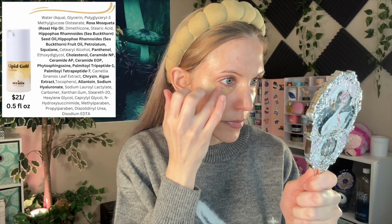What, Alice? You love Lipid Gold. It's one of your holy grail products, yes. And this actually has a better formula. There's more going on in the Lipid Gold eye cream, so I didn't want to just give up on this. I saw several people on Instagram say this. I don't know who to attribute with being who I saw say this first, but I saw a lot of other people saying that they too weren't loving this as an eye cream.